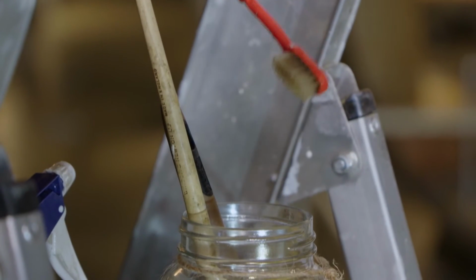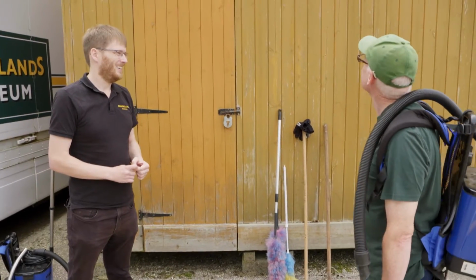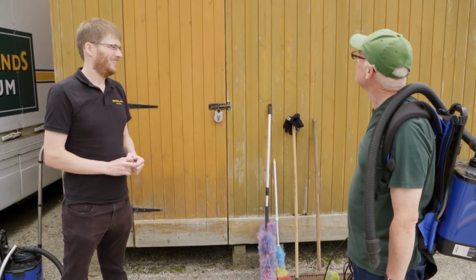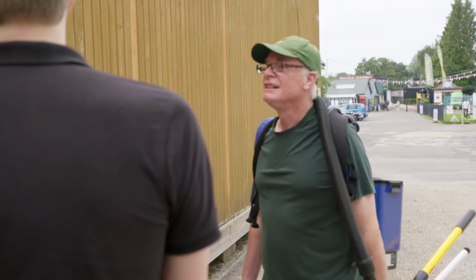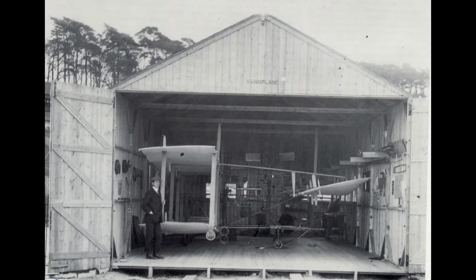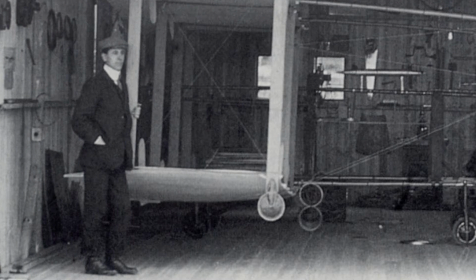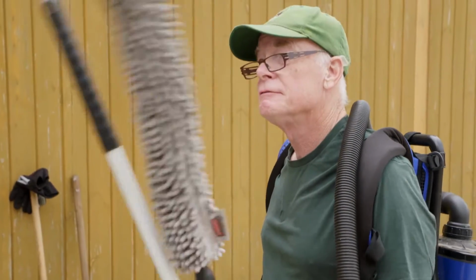So when collections manager Andrew Lewis needed help busting the dust from an even earlier set of wings, he knew who to call. How long has she been closed up? So it's been about 18 months. This shed is a replica of the one built in 1907 by Sir Elliot Verdon Roe, an early pioneer pilot and aircraft designer. We've got the dusters, we've got the vacuums. Yeah, I think we've got all the kit ready to go.